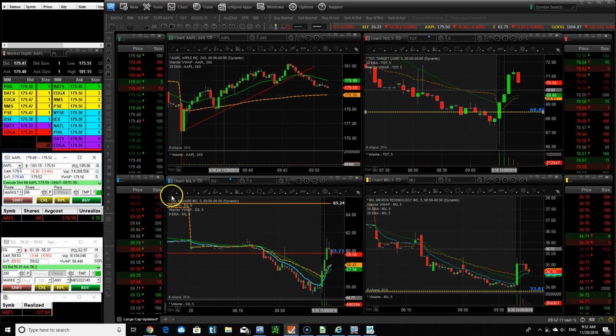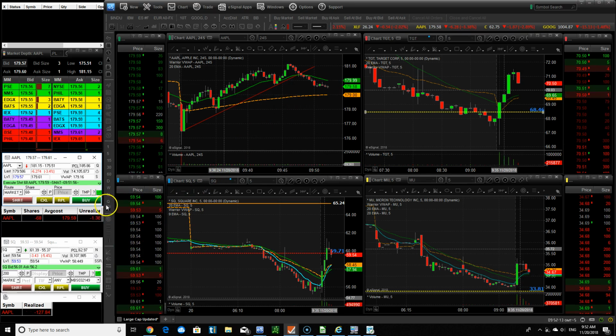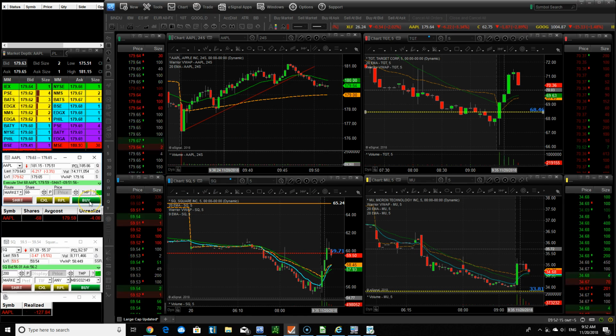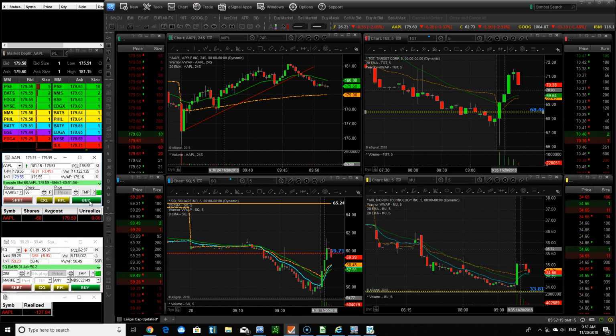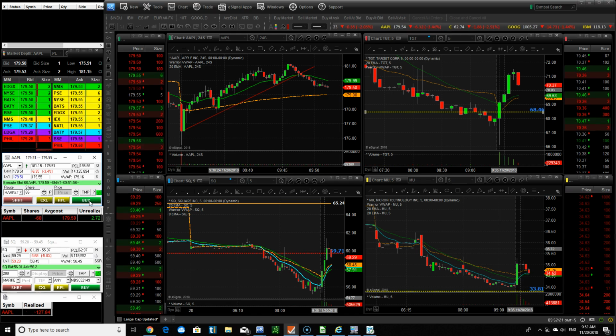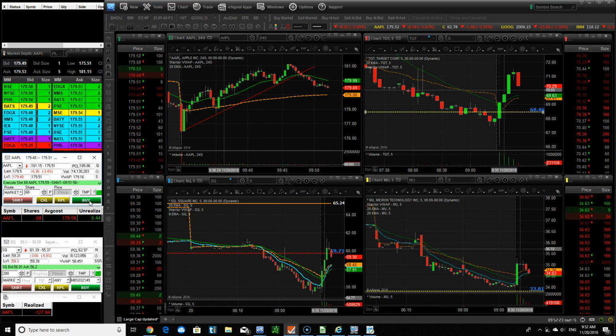SPY took out the low. It's taking out the pivot. Got heavy negative ticks. VIX is on the high. Just a starter. I'll add if we get below VWAP.